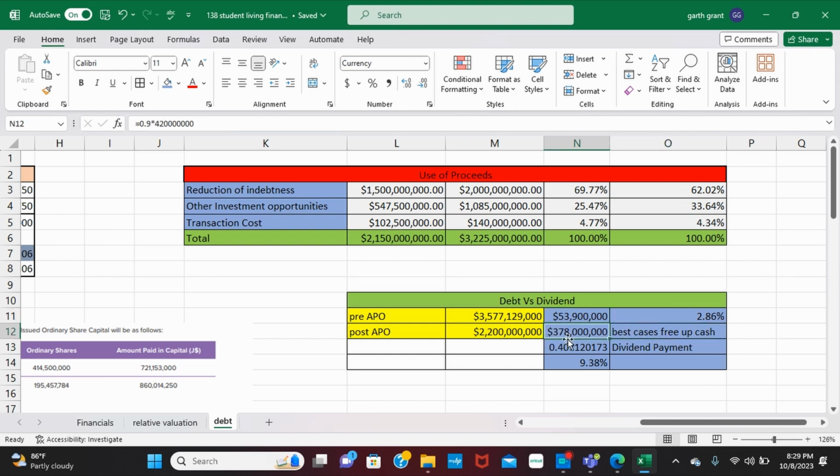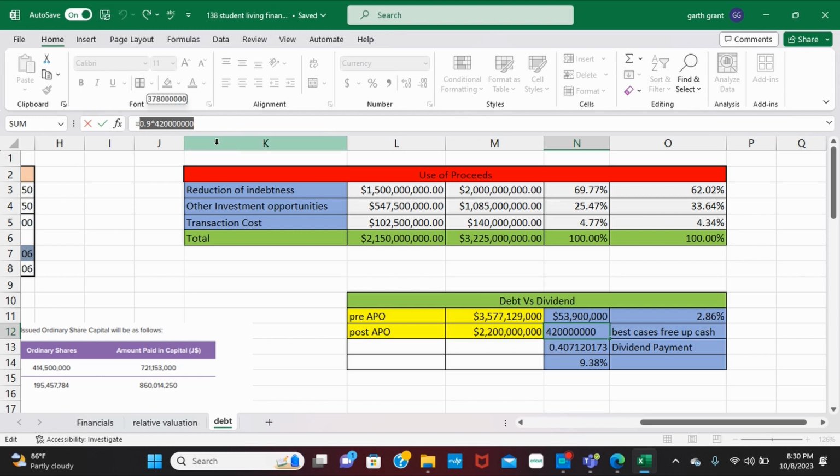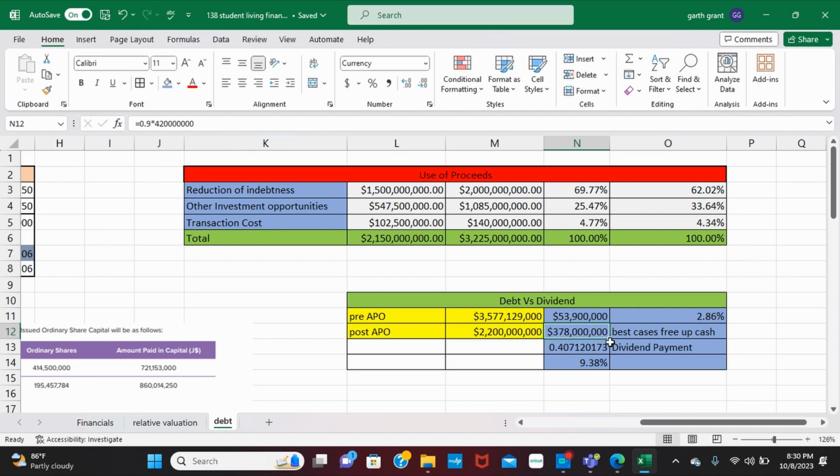Why is this not 420? Because, as you can see from Excel, I already multiplied it by the 0.9, which is the maximum they say they will pay out in the event they get all of what they want. I'm going to take out their money, so all the rest would now be for the shareholders.